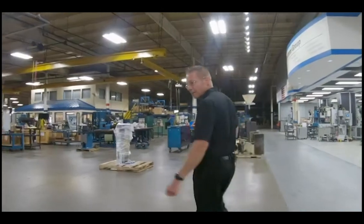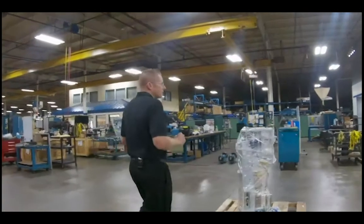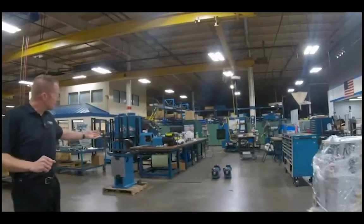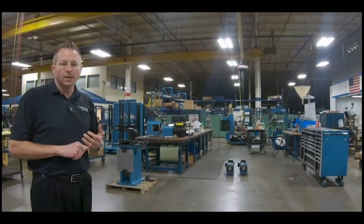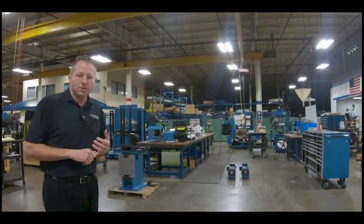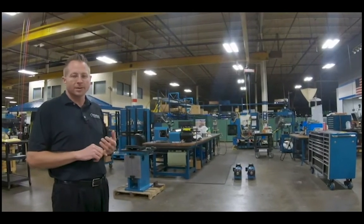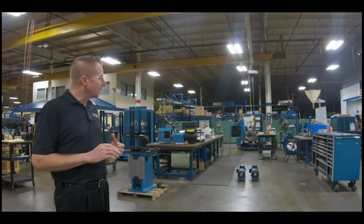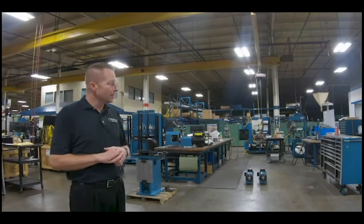And over here we have our Powerhead build area. A couple of things to note. This is where we build all of our standard Powerheads. Each Powerhead gets put through rigorous testing prior to shipment. We either run it through 1,000 cycles or 8 or 4 hours of cycle testing, depending on the model and configuration, to make sure everything is rock solid before it ships.